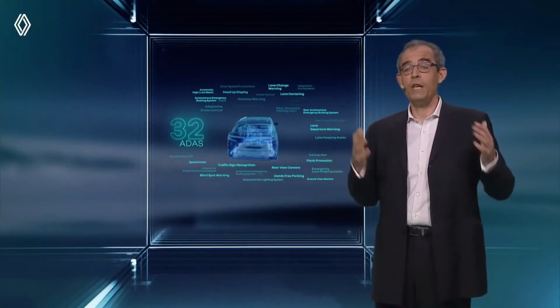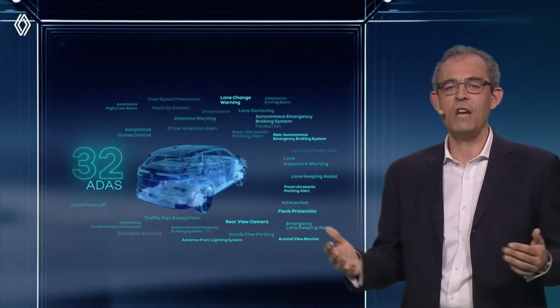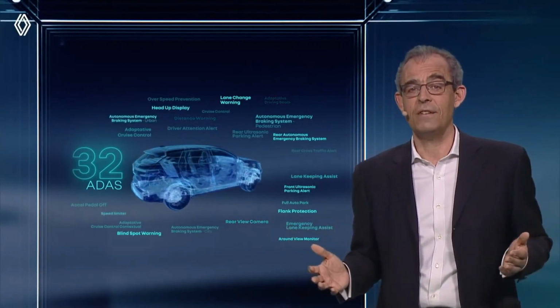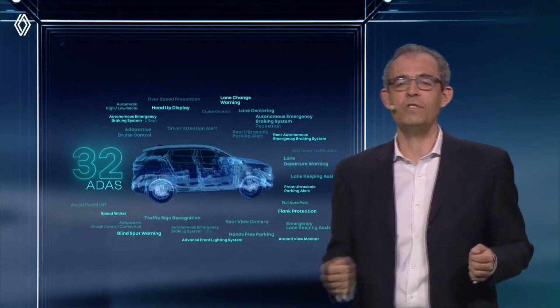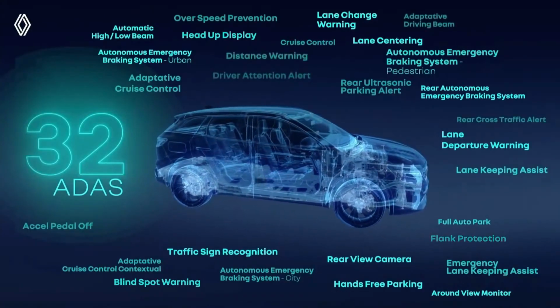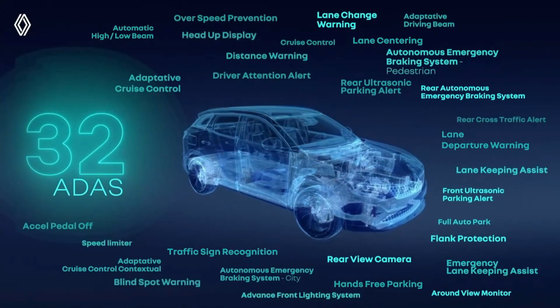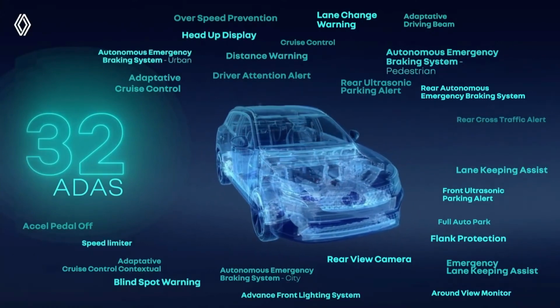Second, a predictive hybrid drive. It optimizes battery charge to the upcoming road journey. And not to forget, the LED matrix vision will be available on New Austral. All these active driving assistance systems are complemented by state-of-the-art passive safety features, consistent with Renault's historical expertise.